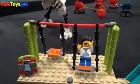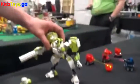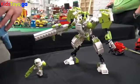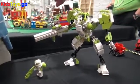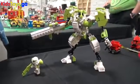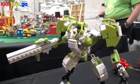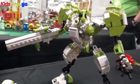And then finally, this is the first build I made, which I had an idea for originally. This mech was going to be a lot smaller, and I was going to use these for the legs. And ironically, another builder made it shortly afterwards in the exact same way I was going to build it. So I thought that was humorous.